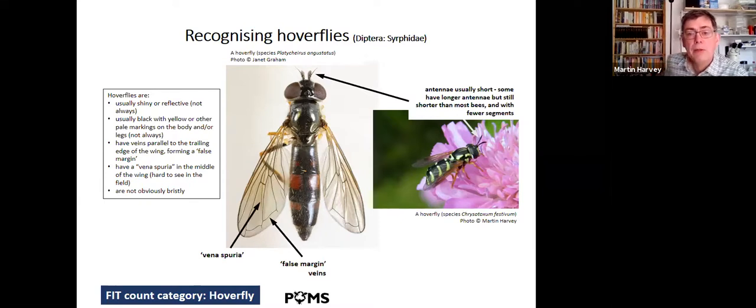Because we're talking about whole groups of insects, and there's lots of different species within the groups, there's always exceptions to all these rules that I'm giving you. So you will every so often encounter something that doesn't follow the rules, but for the most part they will do. And once you get your eye in for their behavior and their appearance, it does become easier over time as you build up your experience.